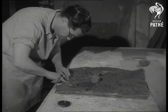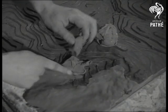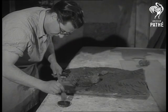Back to the master modeler, who now applies modeling clay to smooth the sharp edges of the plywood contours. From the finished clay model, he'll cast a master mold, the oils painted on to prevent sticking.